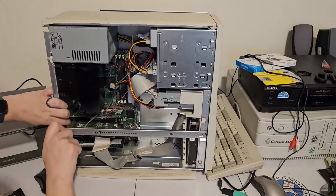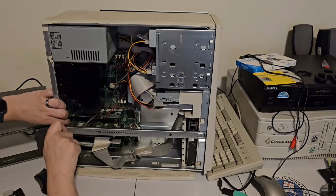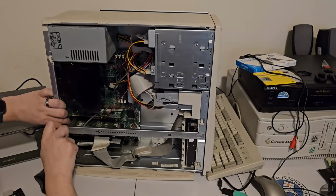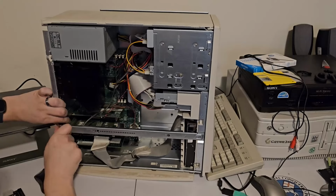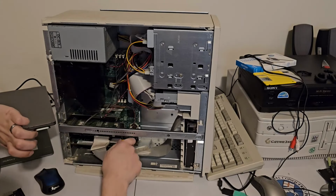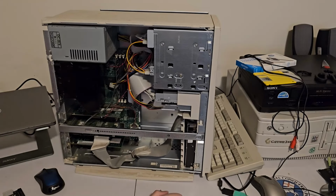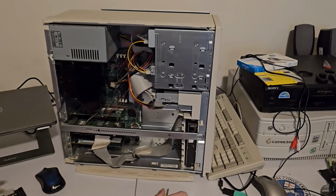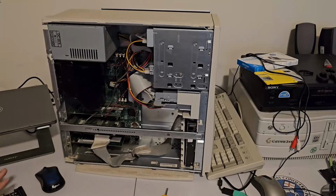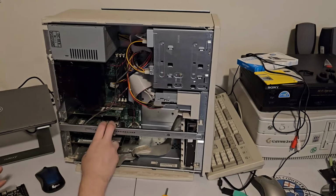I'll probably wait and install the network card and SD card later, because I'm wanting to see what is on the hard drive here, and we'll keep it hooked up to this card here, this RAID card. But now that we've got memory and video card, which are both necessary for this computer's operation, I think we can go ahead and test it.